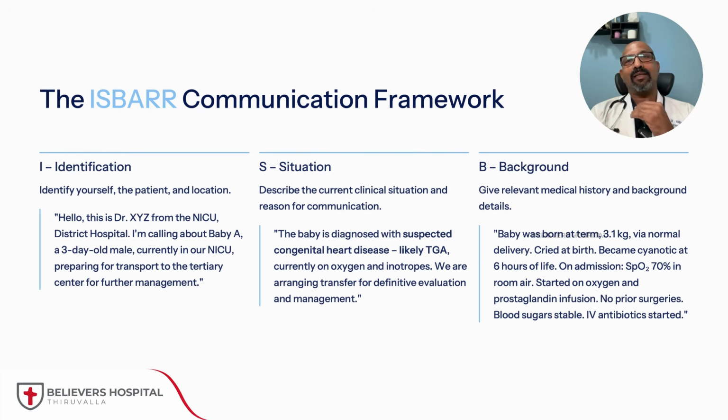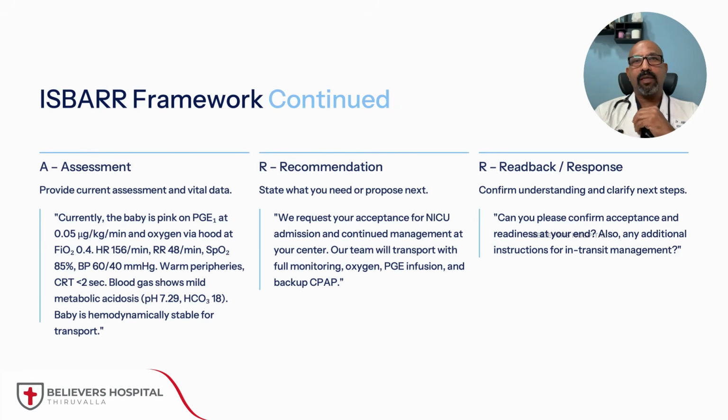The situation then describes the reason for the referral, such as a suspected congenital heart disease. The background provides essential history and interventions given so far. The assessment summarizes current status and stability. The recommendation outlines what we have done so far and what the next steps are, while the readback confirms understanding of the other person. This simple framework prevents miscommunication and establishes shared situational awareness, critical in high-stake neonatal transfers.